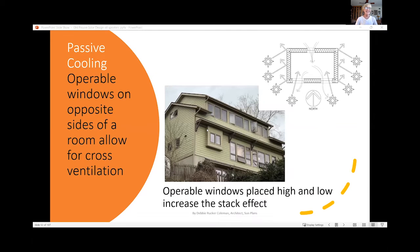Passive cooling. Again, we've talked about balancing windows. If those windows can also be operable, windows on opposite sides of a room will help with the airflow. They also help with balanced light. If you have light coming from at least 2 different directions in a room, you're going to have less glare. If those operable windows are placed high and low, that's going to help with the stack effect, which increases cooling even further, which is a very popular strategy, especially in dry climates or even in humid climates for clients who might have a wider comfort range and not use air conditioning.